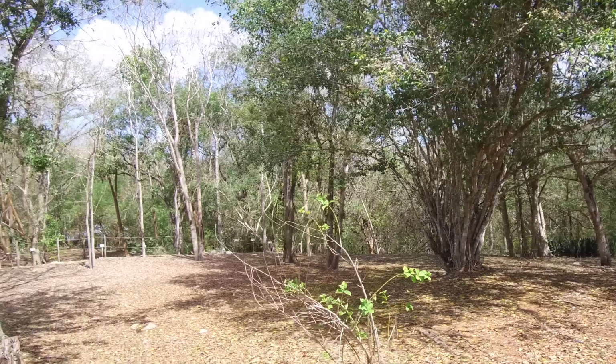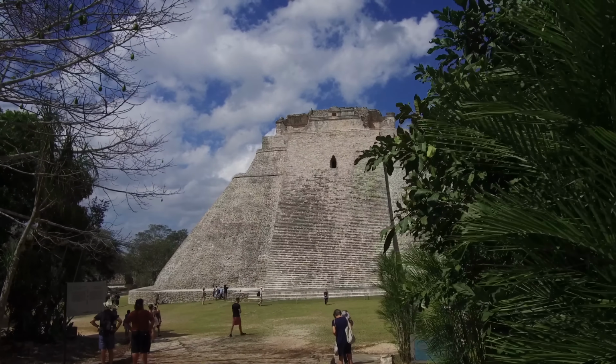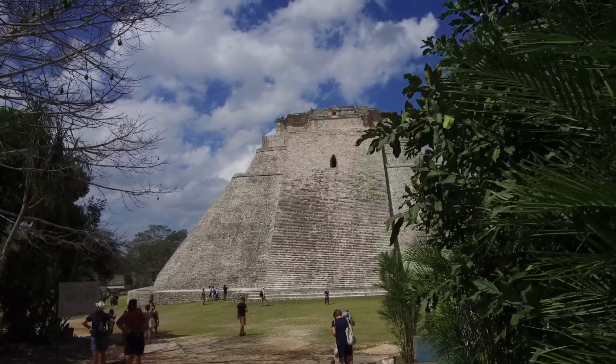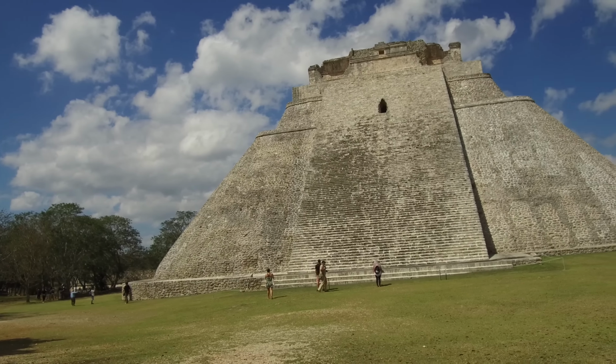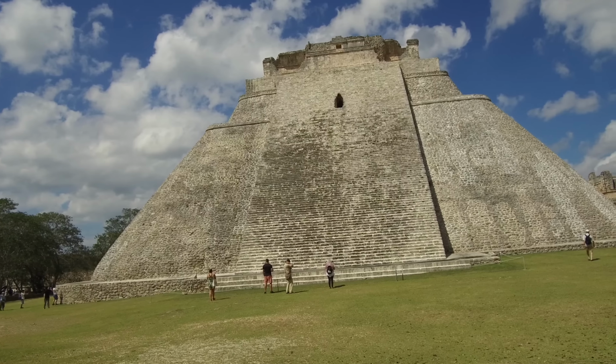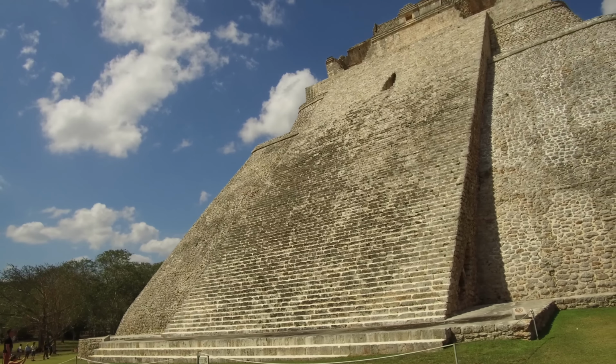And Uxmal is clearly a Mayan site, and this is the famous Pyramid of the Wizards. How it got its name, Pyramid of the Wizards, I have no idea, but it's a very impressive pyramidal structure, as you can see, constructed mainly of relatively small stones. And one of the intriguing things about the name Uxmal is that it means built 3 times.